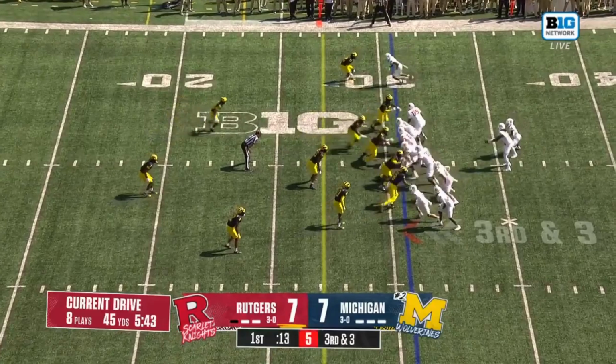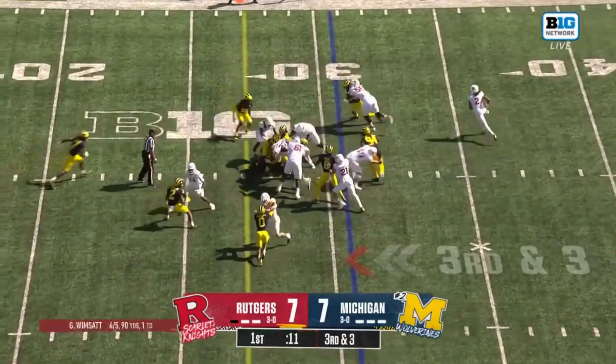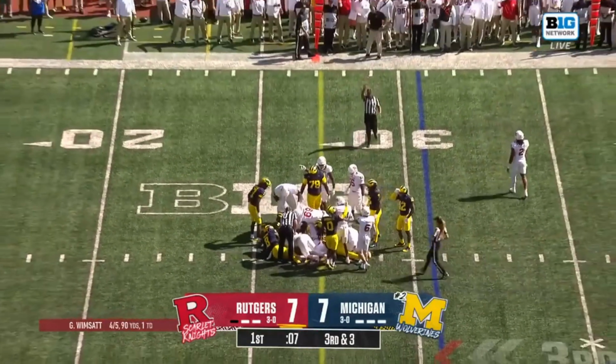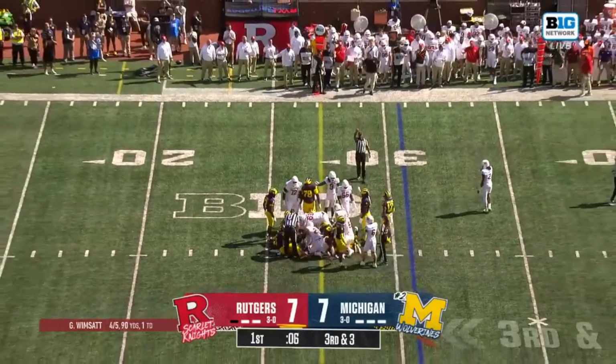Now in this play here, he gets in contact with the guard, but then quickly pushes the guard aside to get a tackle for 1 yard or no gain. So good job by him.